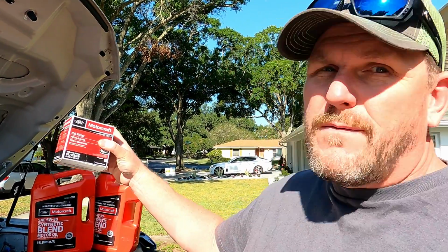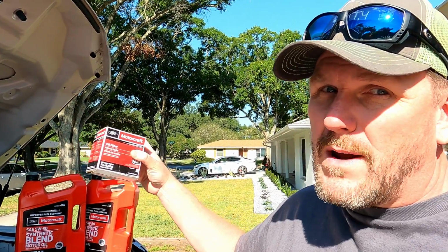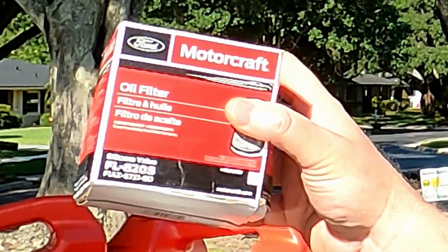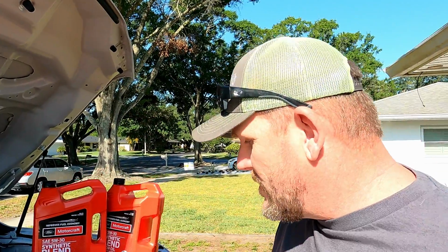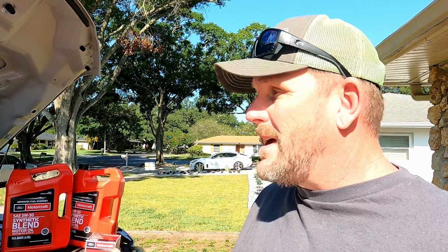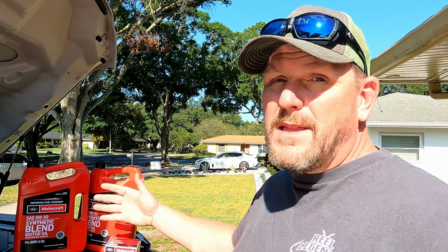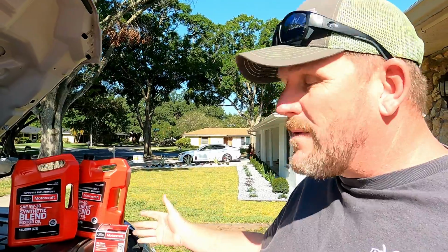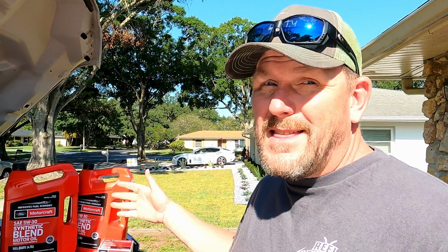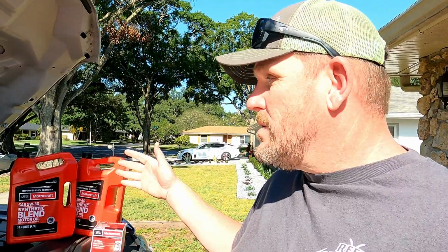This is the filter that they recommend and ask you to use, the FL82OS filter for the gasser Godzilla. Are there better motor oils out there? Probably, and they might help your engine last longer. Are there better filters out there? Probably yes. I would have to say that Ford doesn't make the best oil and the best filters, but if you're using these, there's no way they can say that you're not doing this properly.